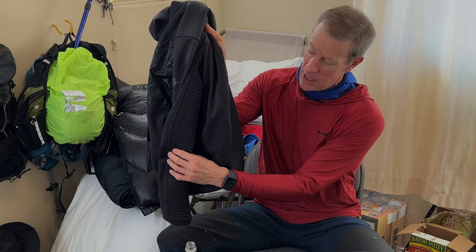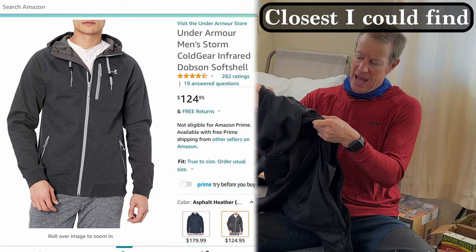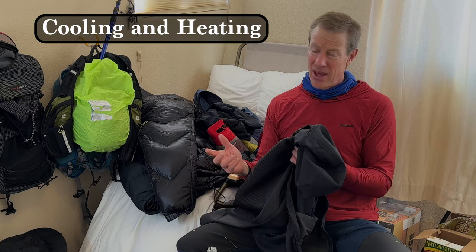And then again, hood. Always go for the hood. I love the hood. If you don't want it, no problem. Just flip it out of the way. There's really never a bad time to have a hood. And when it gets really windy and cold, it makes a huge difference. Again, like the buff, it's a great way to maintain your body temperature without a whole lot of messing around. So that is fantastic.